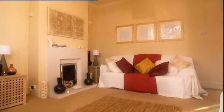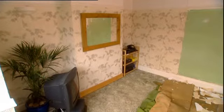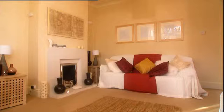Back at number 37, work is complete. Remember this room? By replacing the greyish wallpaper with this elegant floral pattern, the room feels significantly larger. Removing the picture rail has also helped make the room feel taller. By reinstating the fireplace, the room once again has a principal focal point.